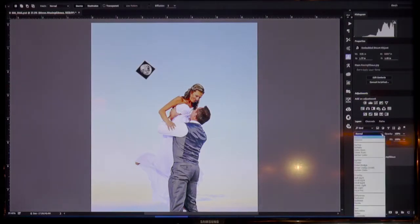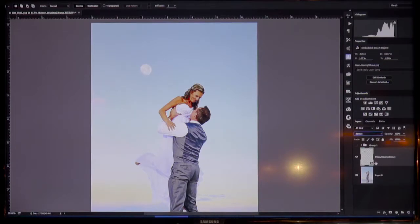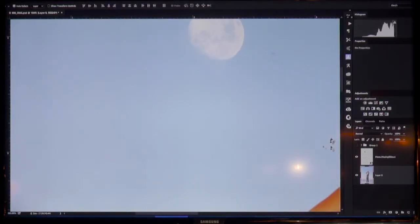Change my blend mode. Anybody know what blend mode I would use? Change my blend mode to screen. Get rid of all the dark. And there I got my couple with their waxing gibbous.